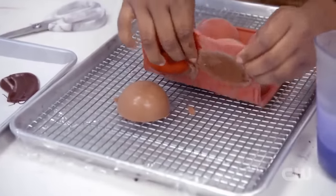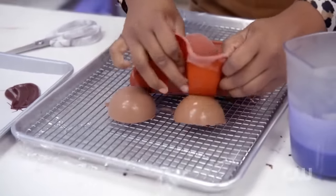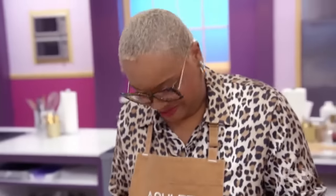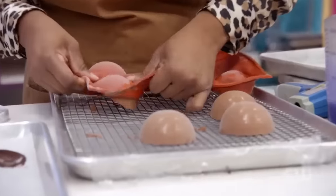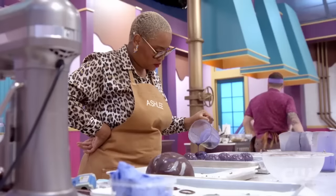The pressure's on. My mousse has been in the freezer for about an hour now. I hope the mousse set firmly. Oh, y'all did not come out with something like this. It's firm, it's round, it's pretty, and it's ready for its mirror glaze. Let's try this. I need this to be perfect.